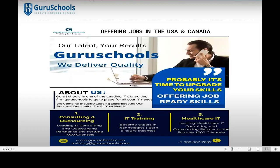We constantly have a commitment to betterment. We have a very student-centric approach, and we constantly evolve to provide the best experience to all our students.